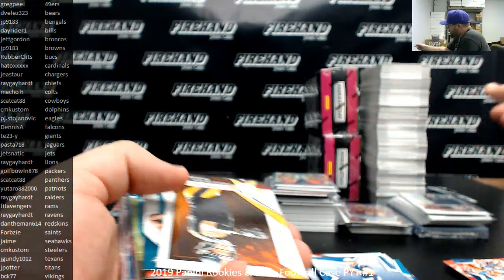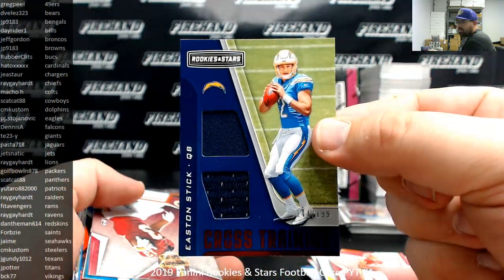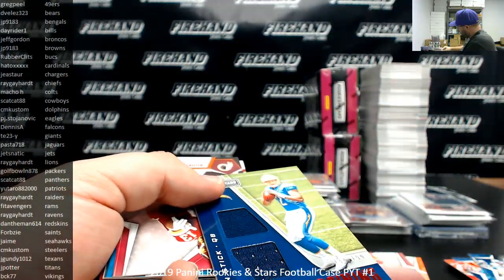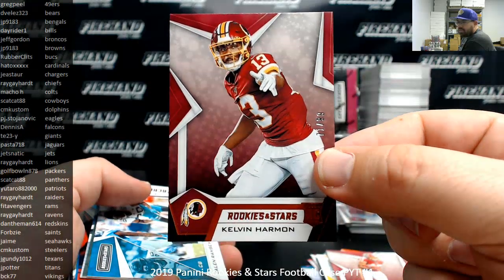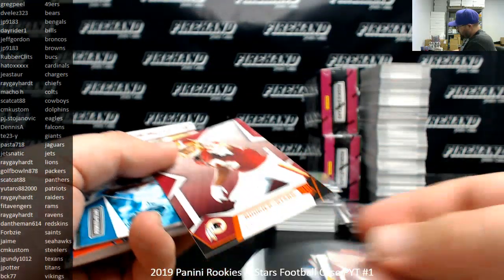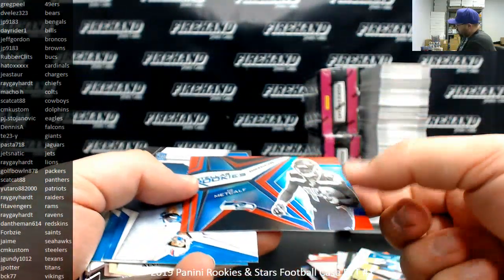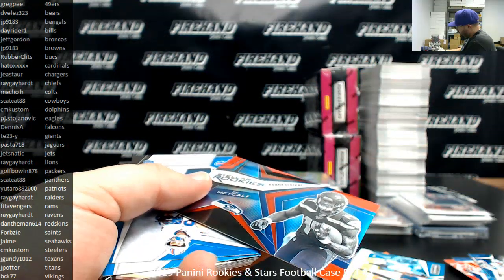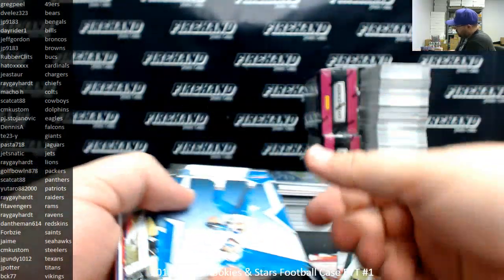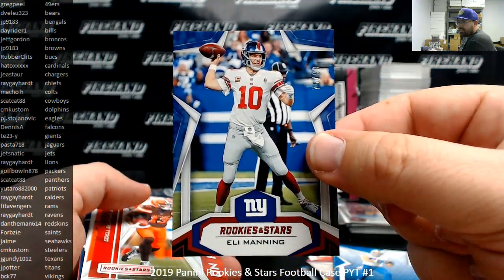N'Keal Harry, still a rookies. Cross training, Easton Stick, number to 199. Chargers going to Just Hour. Kelvin Harmon, number to 99 for the Redskins. Redskins going to Dan-A-Man. Stellar Rookies Red, DK Metcalf, 75 for the Seahawks. That's going to Jaime. Eli Manning, number to 99, copper. Giants going to TE23Y.